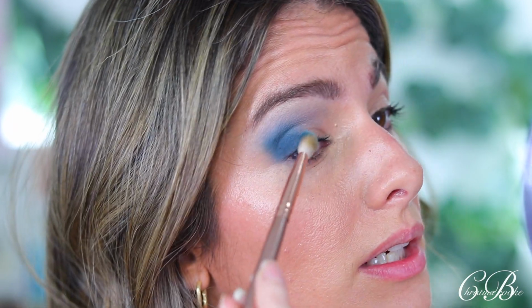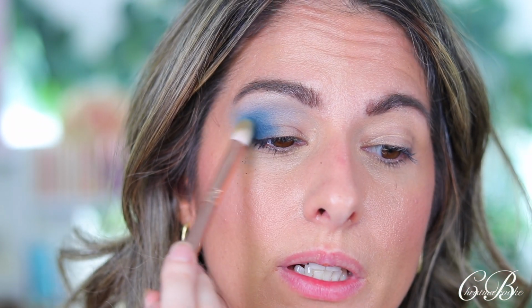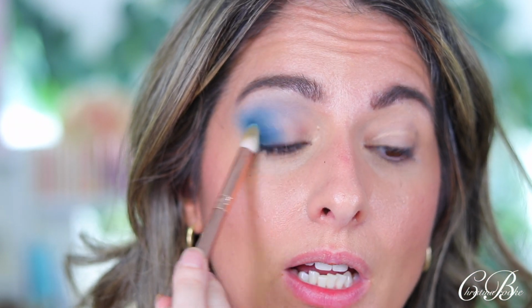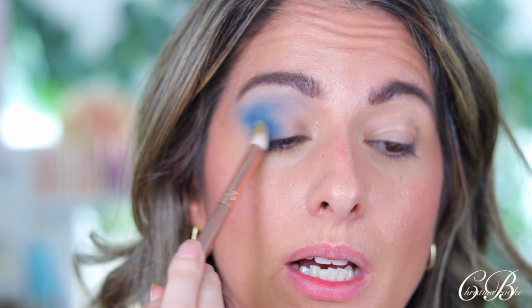So we're just gonna do like an outer V smoke. I'd be really creative here. It's like my typical eye look, but I don't want to go too ham, only because I'm going to use every color. So I don't want to look like a peacock. Should I look like a peacock?